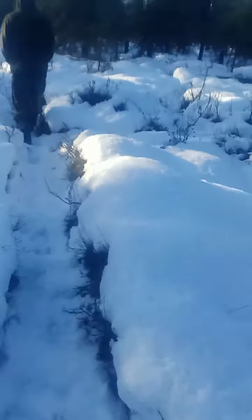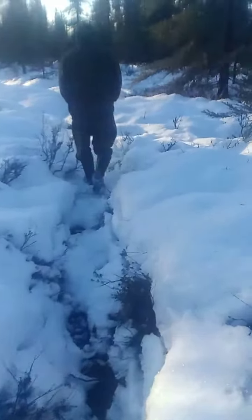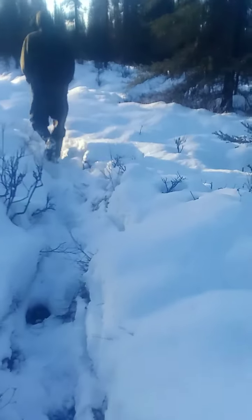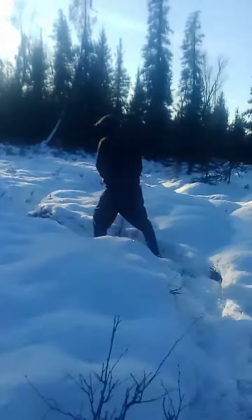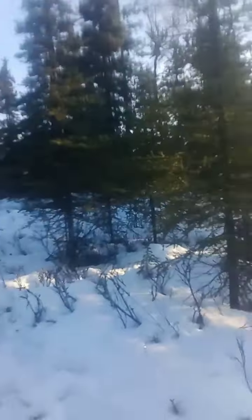Oh, look at the water right there. That's a lot of water right there. Because in the spring, we're going to dig a well. Oh, this is slushy, too. We'll have our ponds and then we're going to dig a well for our water. But right now we've been using the ponds and filtering it. Like I said in another video.